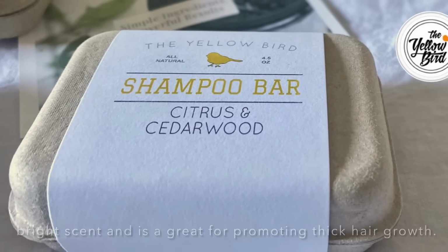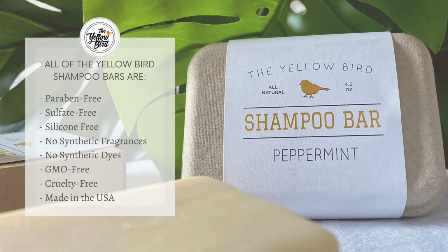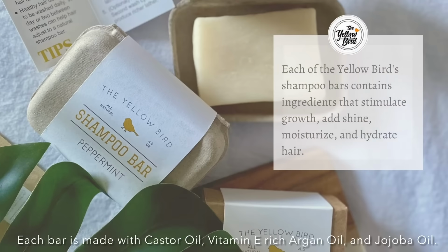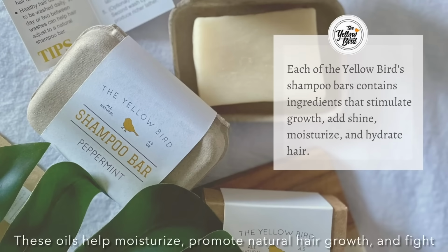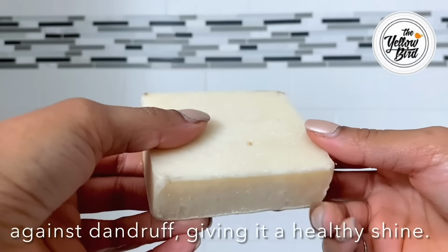promoting thick hair growth. All of the Yellow Bird shampoo bars are paraben, sulfate, silicone, GMO, and cruelty-free, contain no synthetic fragrances or dyes, and are made in the US. Each bar is made with castor oil, vitamin E-rich argan oil, and jojoba oil. These oils help moisturize, promote natural hair growth, and fight against dandruff, giving it a healthy shine.